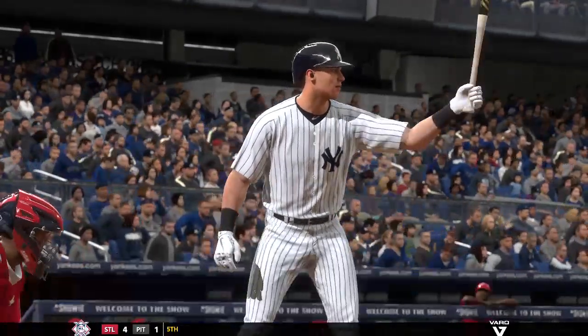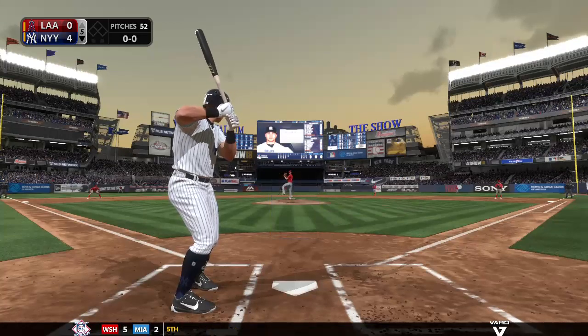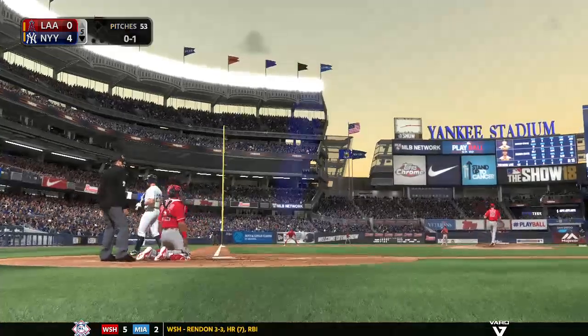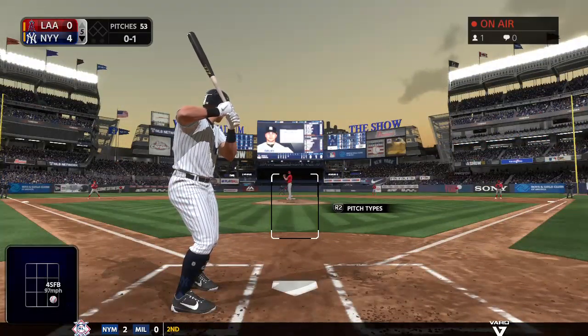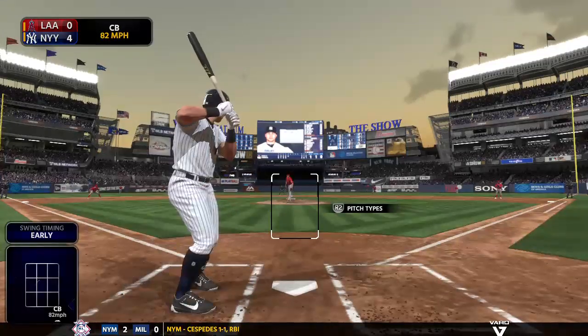Stepping in, Brandon Drury, as we move past the halfway point in this one and begin the bottom of the fifth. Brandon Drury. First pitch coming. Here it is. Takes a knee-high fastball. The windup and the 0-1. And a good idea to hold off on that swing. It's ball one.